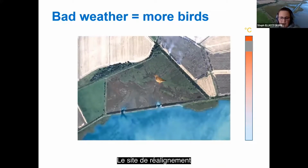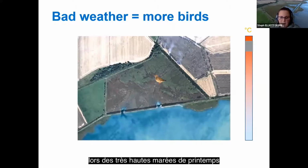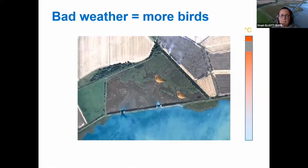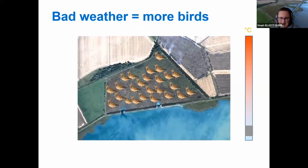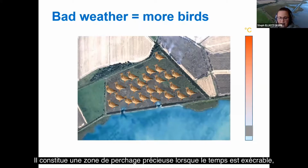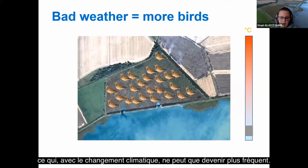The realignment site is used by more birds when the weather is cold and windy, on very high spring tides, or during storms. In these conditions, up to 2,000 water birds will use the realignment site for roosting. As the weather gets colder, more birds use the site. This demonstrates the importance of this coastal realignment site for wintering birds into the future. It provides a valuable roosting area when the weather is rubbish, which with climate change is only going to become more frequent.